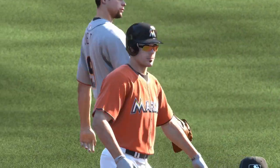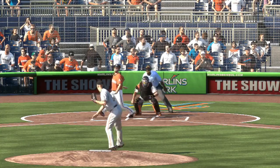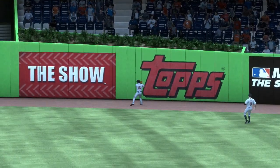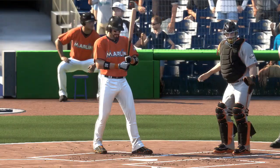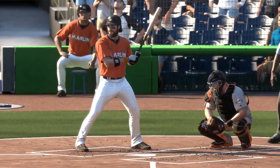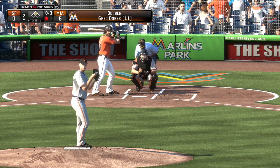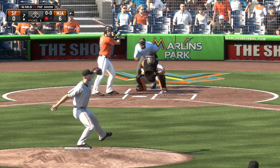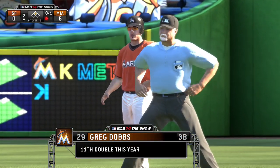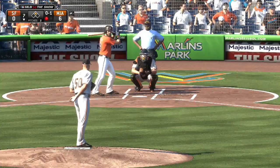And after going hitless in last night's ball game, he's turned things around here. That's his second hit of the ball game, and he's in at second base with a well-hit double. Jared Saltalamacchia will get another shot now, 2 for 3 in the game. Now some action out in the Giants' bullpen as they'll have both a left-hander and a right-hander get loose. And now here's a fastball from Lowe as he jumps ahead 0-1. For Dobbs, he's credited with double number 11 so far this year.